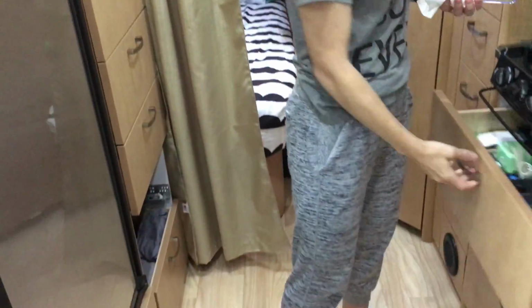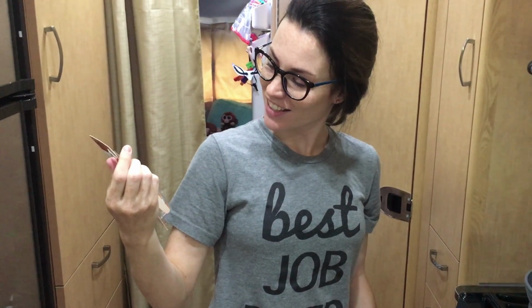And we have a broken drawer, but we're gonna Gorilla Glue it. And trust me, see if it works. Yeah, I guess this is kind of a product demo. Does Gorilla Glue work for just about anything? It says it does, so we're gonna Gorilla Glue it.